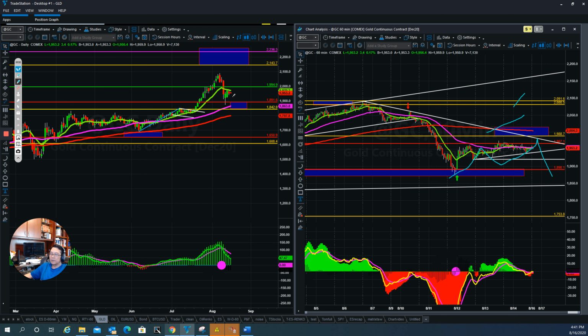Okay, so let's see where they go next here. If they are able to hold, if they are able to break out of the down trend line here, they can go higher. Otherwise, they will get stuck at this level and then pull back down and complete another wave down before they can go higher.